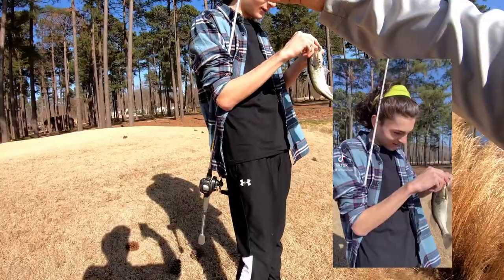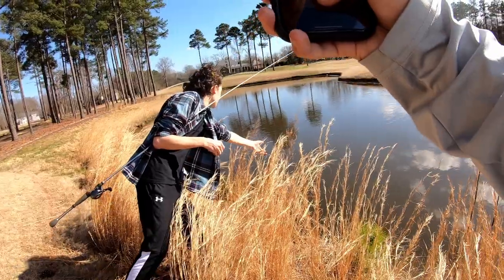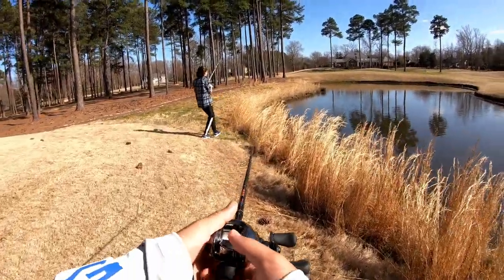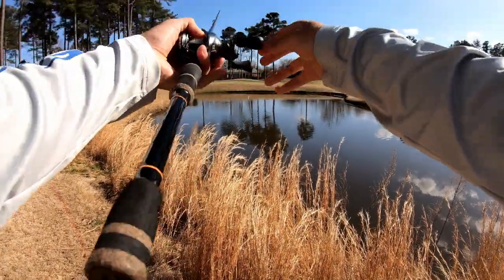Okay, you got it. Nick here just caught his first largemouth bass of 2021. Do the little switch and flip. Good stuff, man. Let's go. I hate to be that guy, but when you get two bites in a row, you gotta cast next to your buddy.